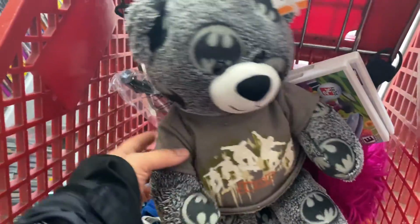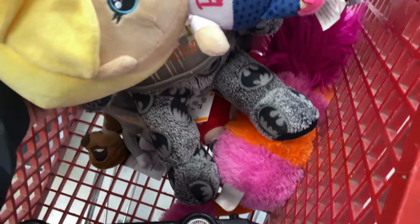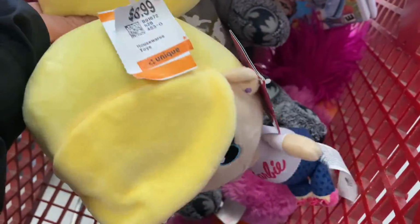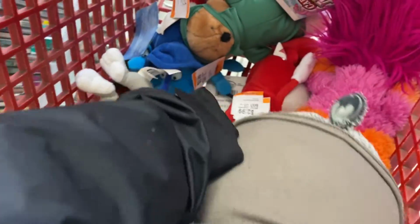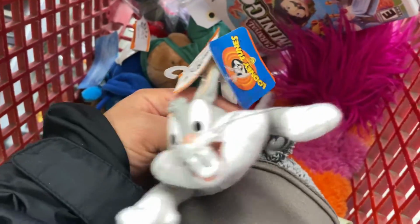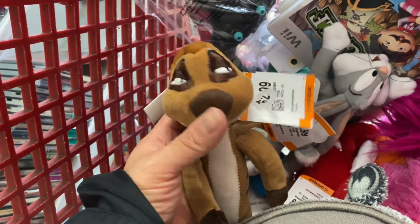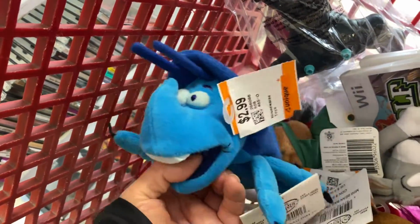Let's see the plushes of today. So we have this Build-A-Bear of Batman. We have a little Barbie plush. It's pretty cute, but dang, look at the price. Then we have Bugs Bunny with the tag. Ooh, what's this? Timon. Ooh, a Bug's Life one with the tag. Okay, these are $2.99, so they're an awesome price. This little bear, I don't know who he is. He does have a tag.